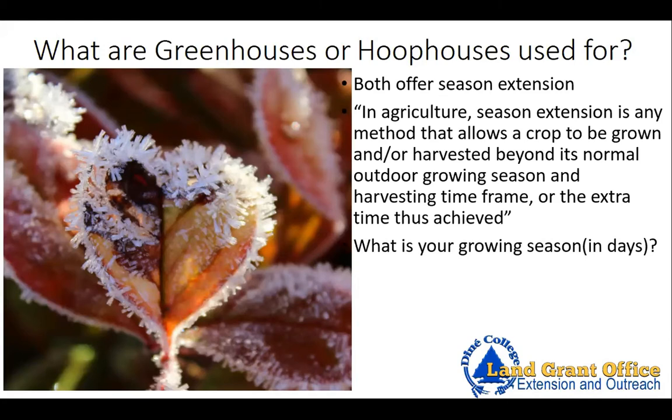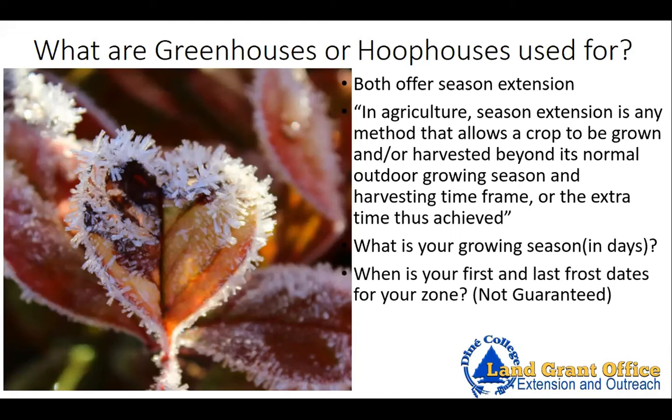Let me see. I think you can also find out more information on whether a hoop house or greenhouse is worth it. It depends on what your growing season is in days. What I mean by that is when are your first and last frost dates in your zone area. And if you ever look this up online, I believe all those estimations are not guaranteed, so I wouldn't rely on them fully.